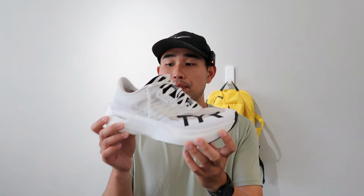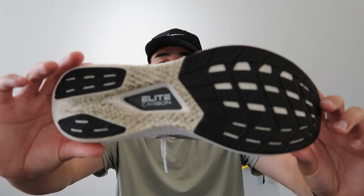So typically with race shoes, they're a little bit more narrow and they're not that durable, but with this TYR model that I have right here, it's been pretty durable. I put about 40 miles in them, and I ran my first marathon in them, and the tread looks absolutely brand new. So that's always a plus, as well as it has that wider base and a little bit wider fit that I personally really love, as I do have a wider foot.